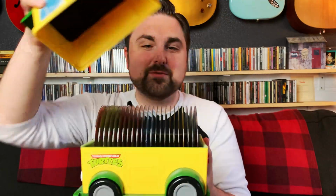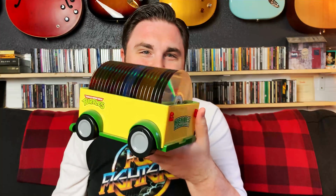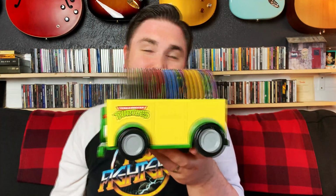Although I wouldn't recommend it because the top just kind of sits on it. It doesn't latch down or anything. So I wouldn't recommend having adventures like that. Get yourself a vintage van from the toy line to do that. I think I still have it. My daughter plays with it now. She really loves it. But of course the discs are all housed right there. I mean, I really like this packaging. I think it's really cool.